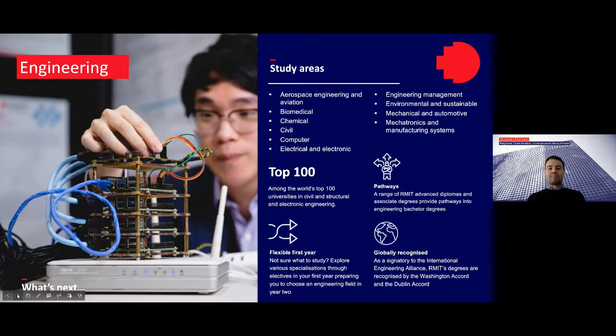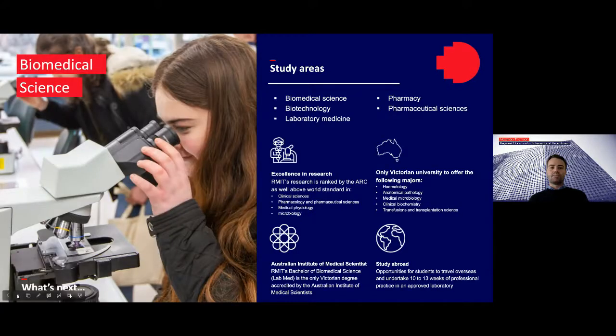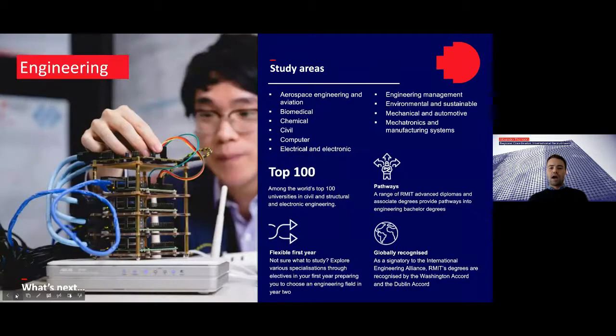A great thing about our Bachelor of Engineering is that there is a flexible first year. So if you're not sure what stream of engineering you'd like to get into, you're able to explore various specializations through electives in your first year, preparing you to choose an engineering field in your second year. We're also globally recognized in engineering, as a signatory to the International Engineering Alliance. And we're also recognized by the Washington Accord and the Dublin Accord.